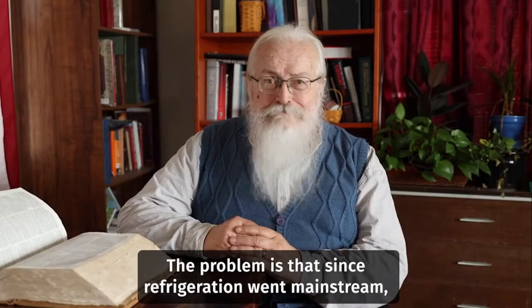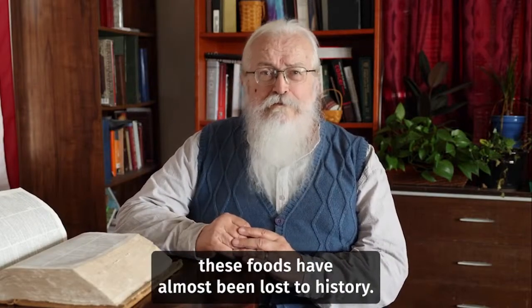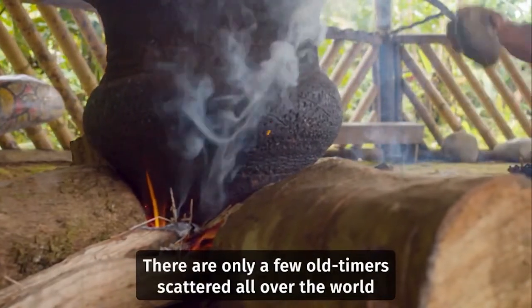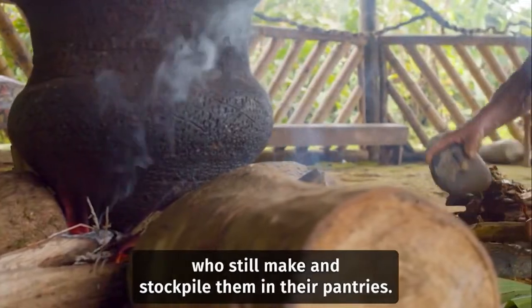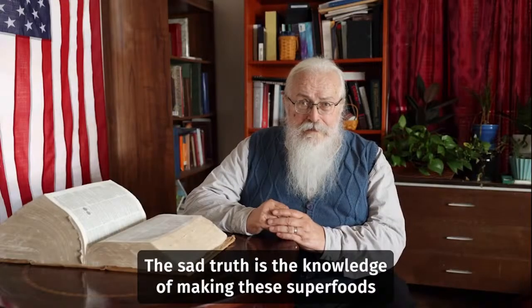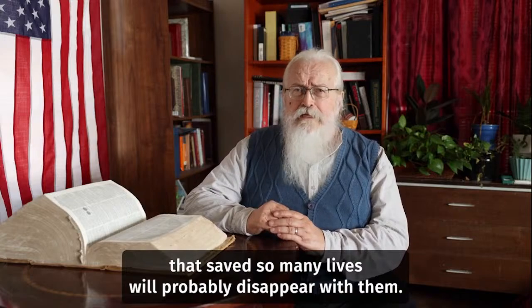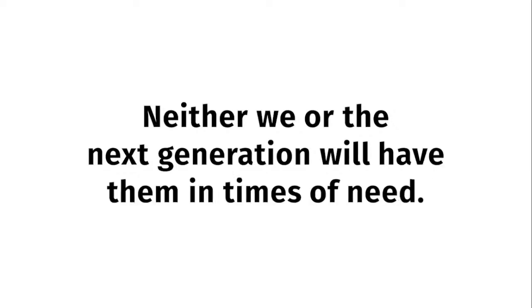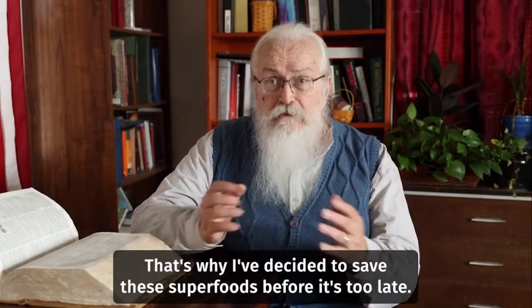The problem is that since refrigeration went mainstream, these foods have almost been lost to history. There are only a few old-timers scattered all over the world who still make and stockpile them in their pantries. The sad truth is the knowledge of making these superfoods that saved so many lives will probably disappear with them. Neither we nor the next generation will have them in times of need. That's why I've decided to save these superfoods before it's too late.